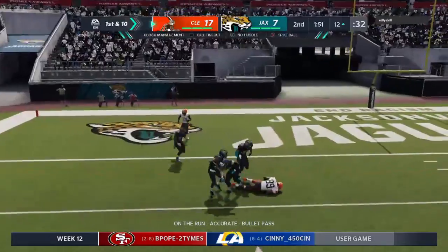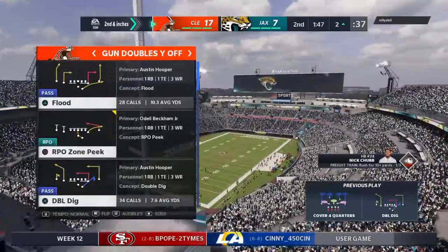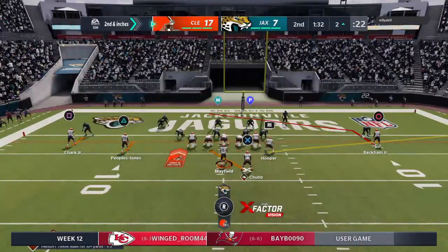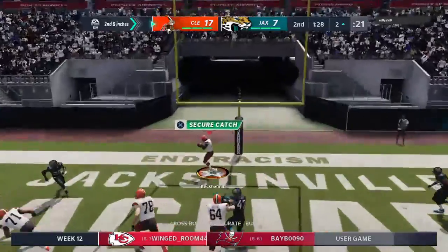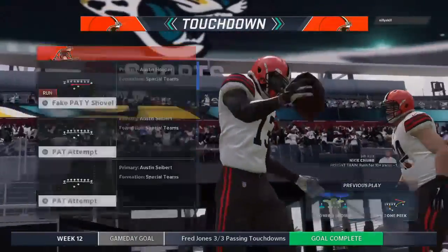Steps away to his left. And it's caught. And he's able to get it down to the 2-yard line. A gain of 10 as they look to add on to this 10-point lead. Looking to throw again on 2nd down. Mayfield. And that's going to be caught for a Browns touchdown.